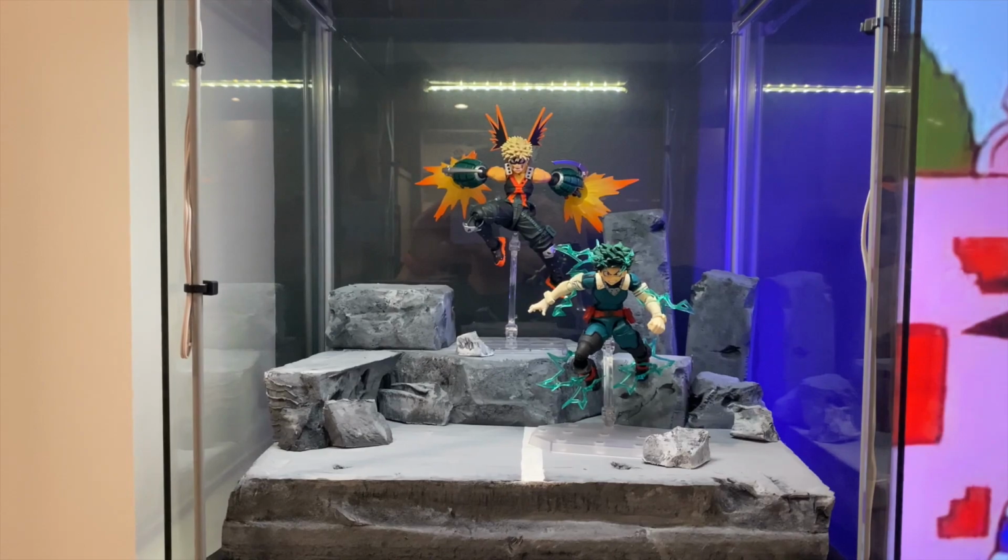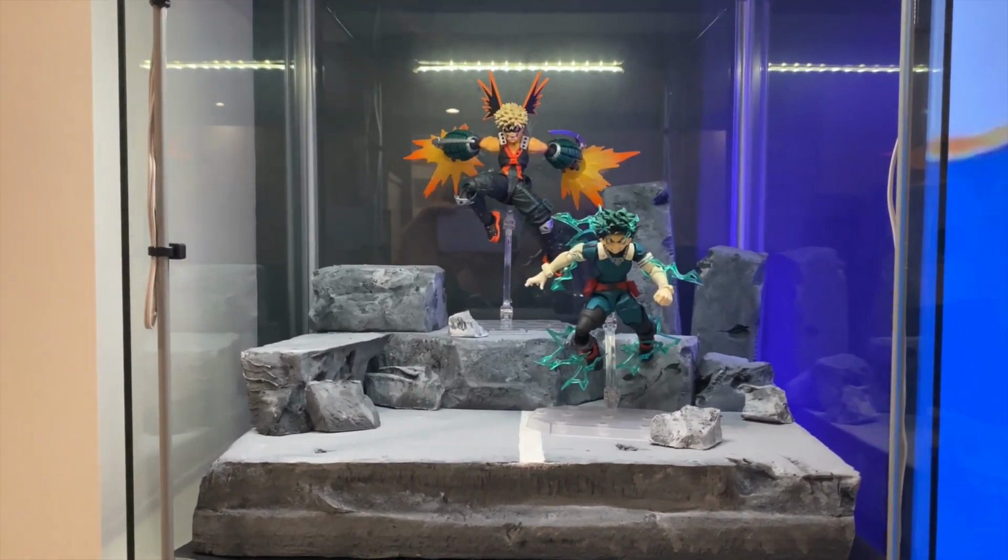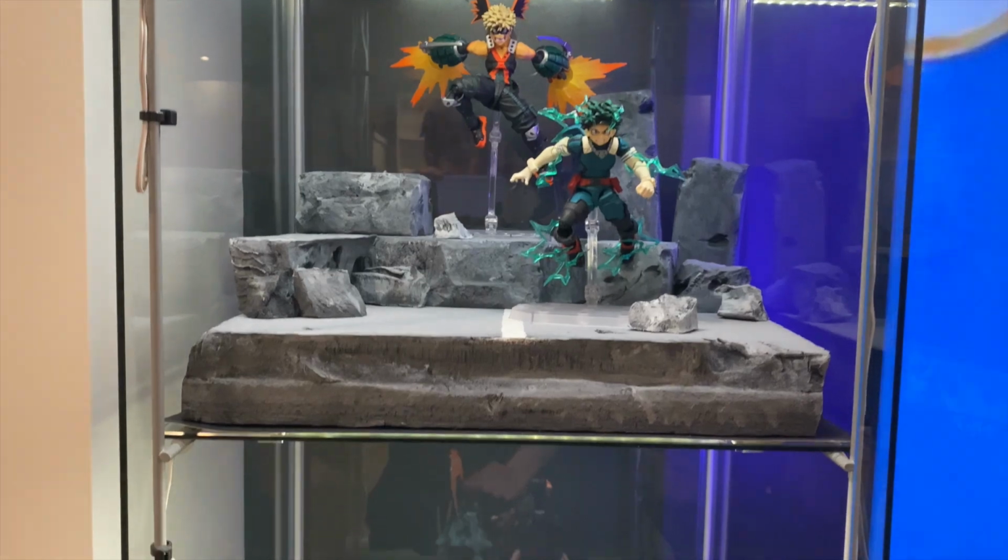I think I had Deku. I might have gotten Deku in between. I've got a little diorama there. I've got Todoroki pre-ordered as well, for anybody asking.